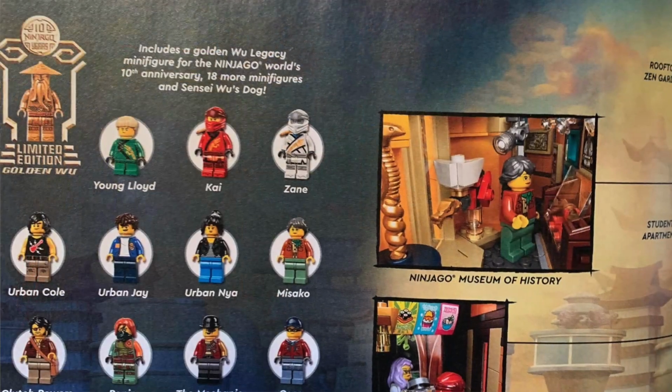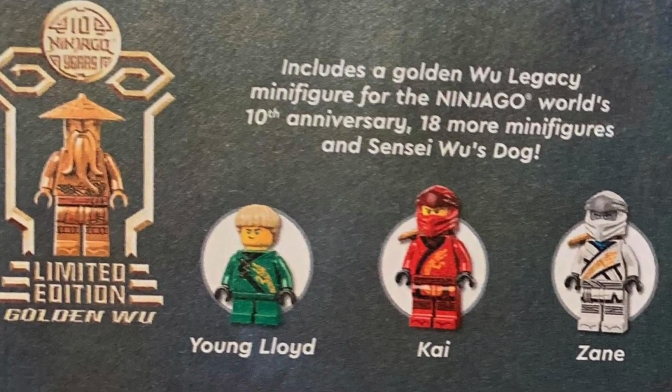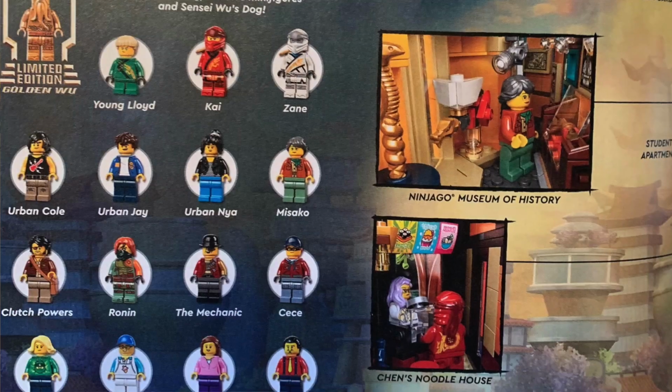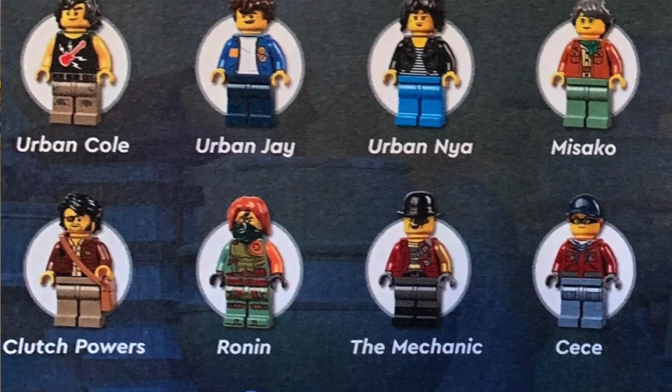However, as for the rest of the minifigure selection, outside of an exclusive Golden Wu, which is in line with the other legacy sets of this 10th anniversary wave, we get golden versions of the ninja. There really isn't too many other interesting minifigures in this set. You can see that we do get a new version of Clutch Powers, although upon closer inspection it just looks like he might have a new face as compared to the minifigure pack that had him.